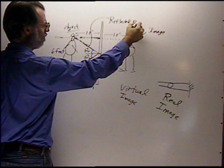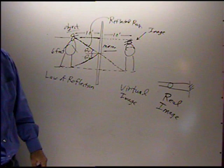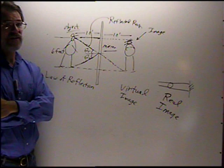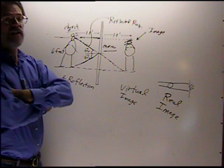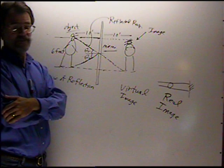Now, from the study of mirrors, you can tell that all flat mirrors produce a virtual image. In fact, you cannot have a mirror that produces a real image unless you're using the mirror to bounce off or reflect a projector image, then you could. So we shouldn't say always, but let me say this: if you're looking into a mirror, then all mirrors are going to produce virtual images.